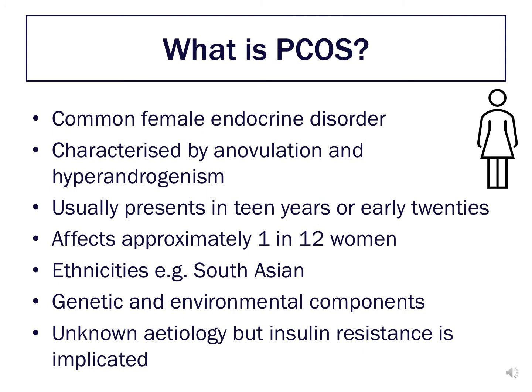So, PCOS is one of the most common endocrine disorders in women of reproductive age. It's characterized by two things, by anovulation and hyperandrogenism, which is the excess of hormones like testosterone. It usually presents in the teen years or early 20s, affecting approximately 1 in 12 women, although the numbers can be as high as 1 in 4, depending on the criteria we use to diagnose it. There are higher prevalences in certain ethnicities, for example in South Asian, and there's both genetic and environmental components.